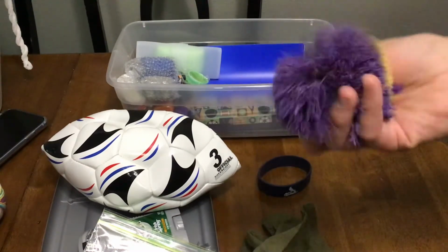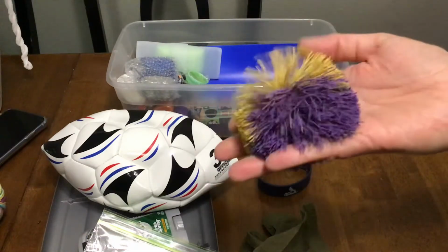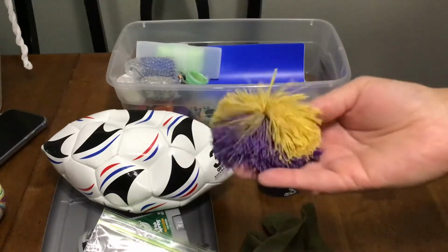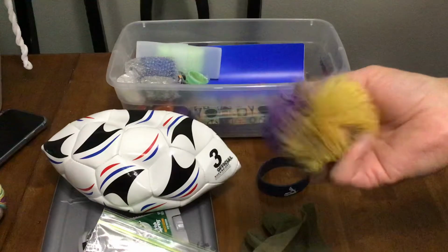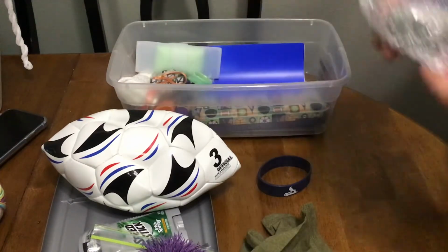I got this little thing. I want to say it was Michael's clearance. It was something that just had these little squishy things that are super fun to play with. As you can see, I'm loving it. But yeah, that's awesome.